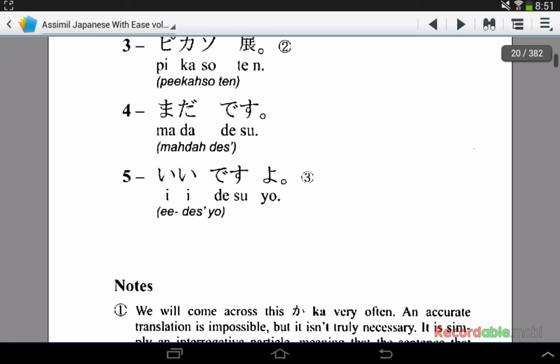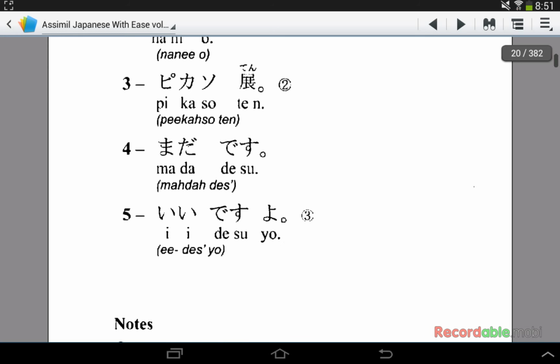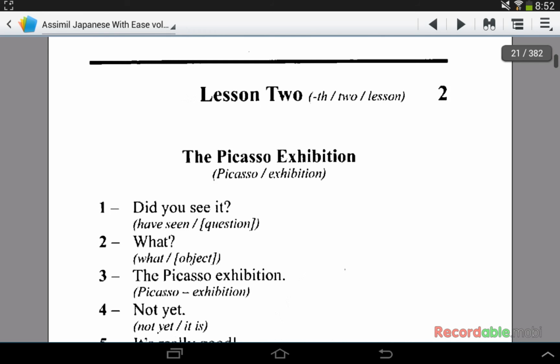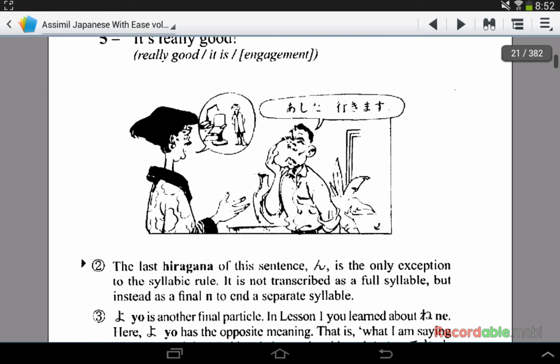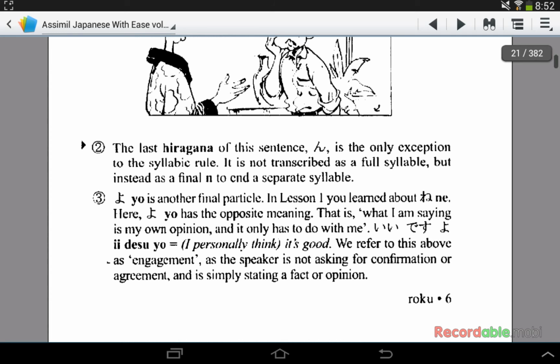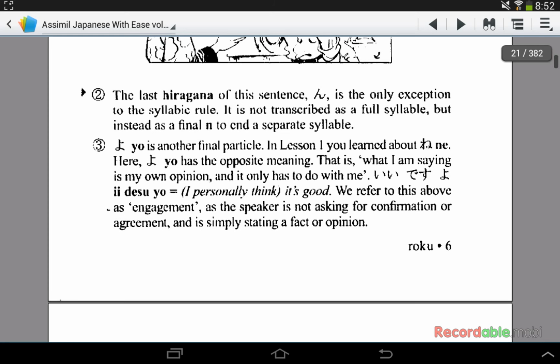Mada desu. Not yet. Mada desu. It's really good. いいですよ. Okay. It's really good, it means. It's good. Okay. Ii means good. So. Yo is another final particle. いいですよ. It's good. いいですよ. Means I personally think it's good. Yo. Okay.